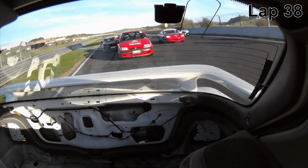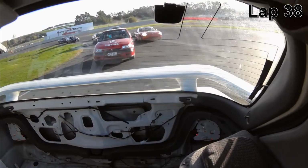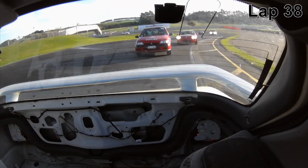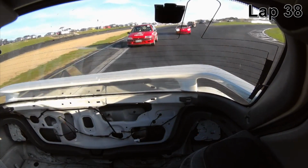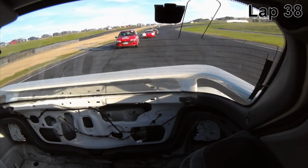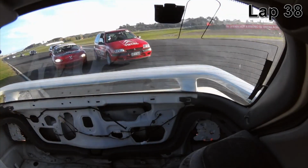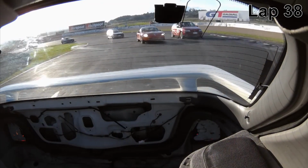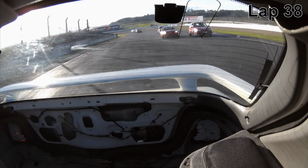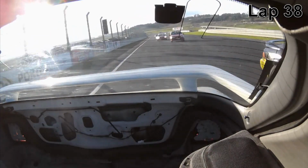Harrop has just T-boned Powell in the MR2. All the action happening behind me at the moment. As John Forrest is pretty keen to get past Paris on the inside of 4 with a big dive, and they'll run side by side up the hill. The Saxo's just got the legs on the 1.6 MX-5.